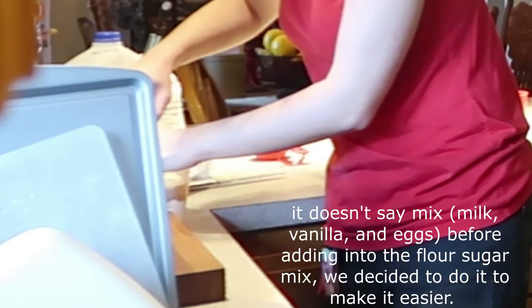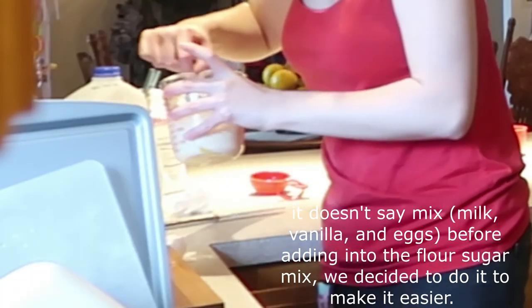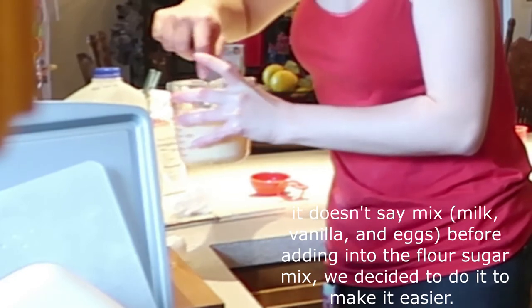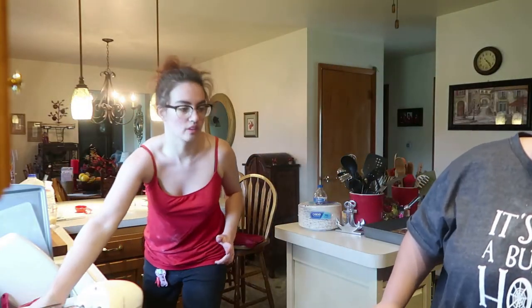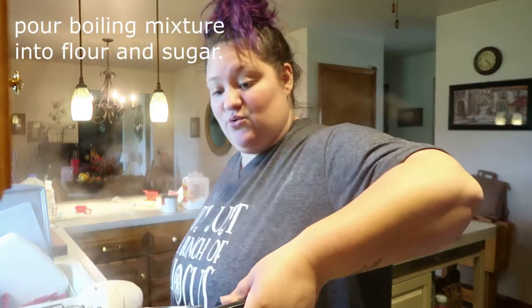So, pour boiling mixture over flour and sugar. Add milk, eggs, baking soda, and vanilla. Mix well with electric mixer. Okay, I think we're ready. This is boiling. I'm gonna turn it off. What we're gonna do is pour this right into here.